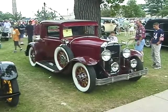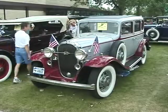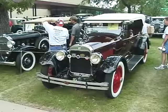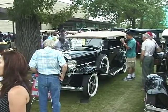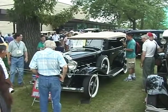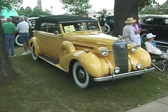1929 coupe. 1923 Model 45 touring car. 1932 four-door sedan. 1923 sports touring. 1932 sports Phaeton. There's only 79 of these made. 1936 ADC Roadmaster. That's a four-door convertible.